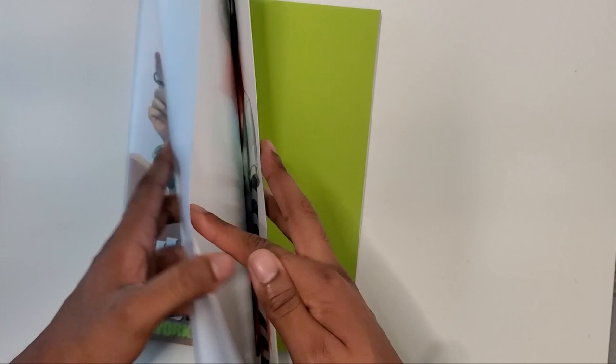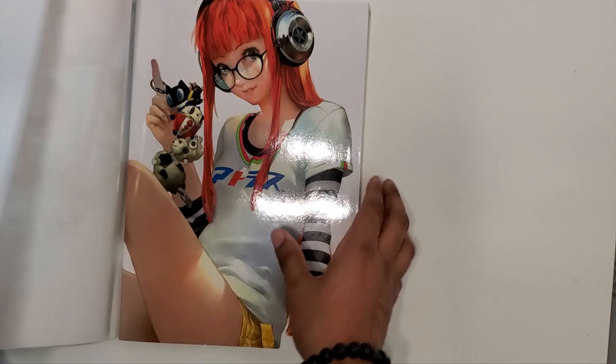Let me see. They have two dust jackets? Okay. I guess to make it extra safe. And yeah, on to the next one.